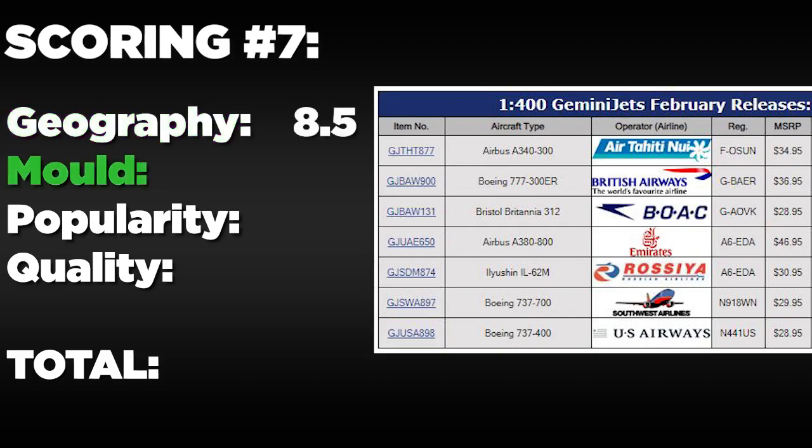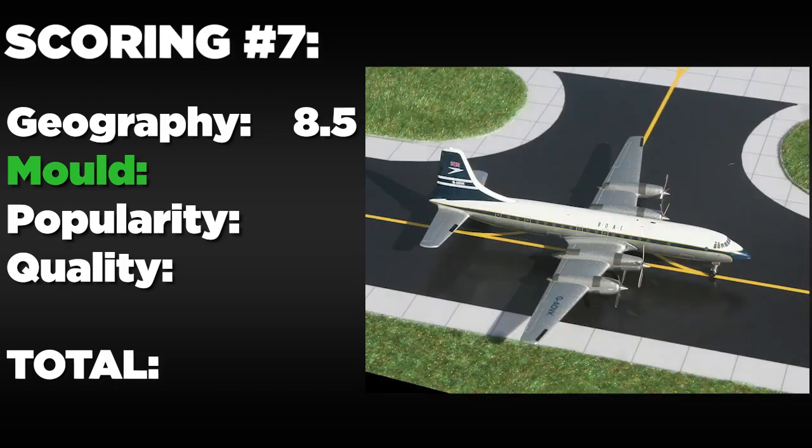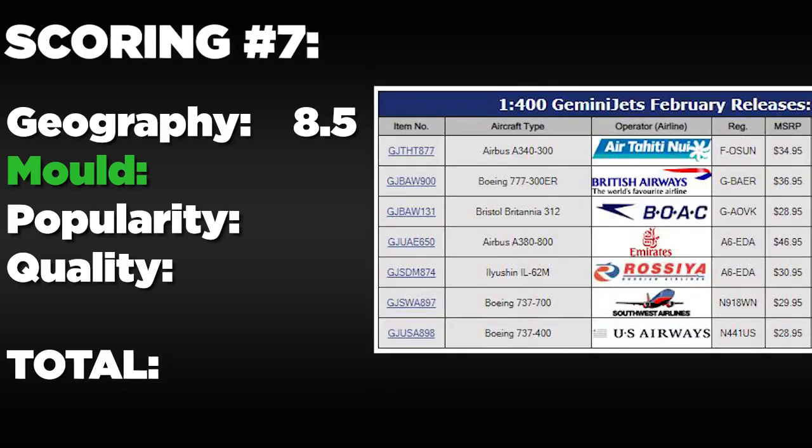Molds fared well in this set. The IL-62 is an especially nice addition to represent the Soviet era. They are quite fascinating, and I hope to acquire one sometime. The Bristol Britannia 312 is also a unique mold here, as it's only been released by GeminiJets 4 times according to the diecast model aircraft database. This mold is very solid from the printing to the casting as a whole, so with that assessment and some of the more common aircraft types from Boeing and Airbus, I would say that a 7.5 is very reasonable here.